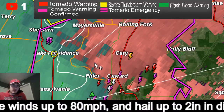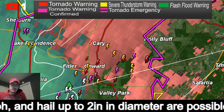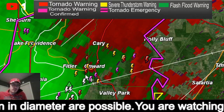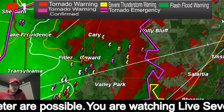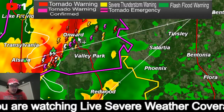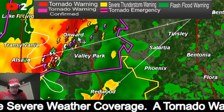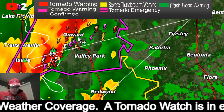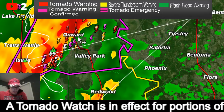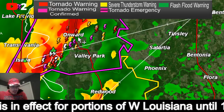But right near Cary, it looks like we may have a circulation there. Not particularly strong. This is getting closer to the radar site, so we're able to see it easier.